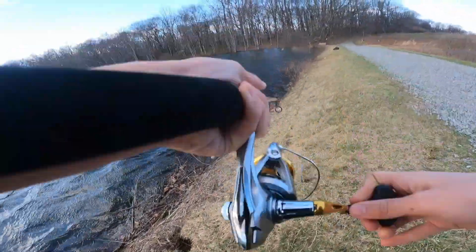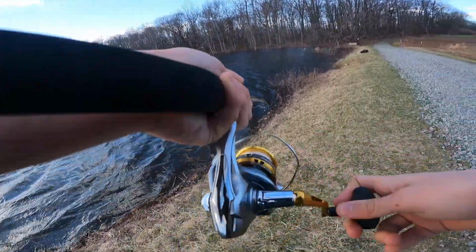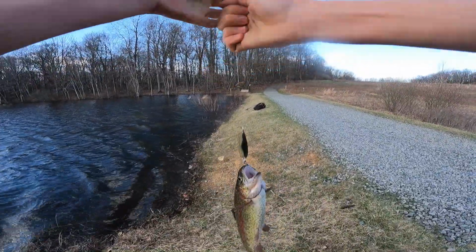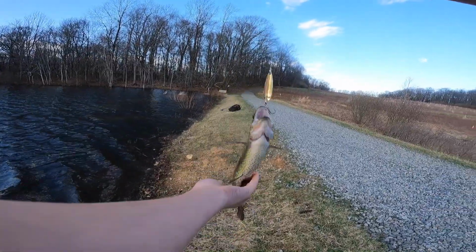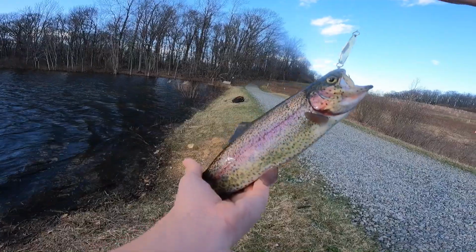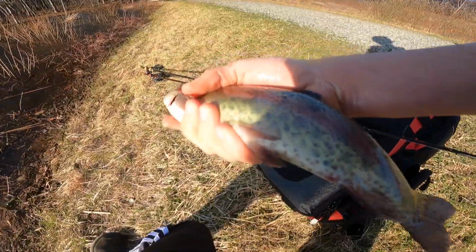There's a fish. Got it, got it, got it. There's a fish. Oh, might be a better one too. There we go. Another little trout there. Casted right into that same spot that I've been getting pretty much all the bites. And look at all the speckles on that fish right there. That is a really nice looking fish. Let's get him back into the water here.